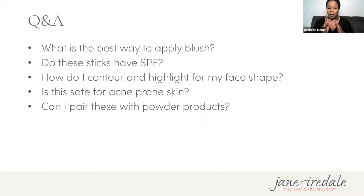So you would do your primer, then you would do your contour sculpting, and then you would put your foundation on and finish off however you see fit. And what that does, it's called underpainting, that creates a softness that's completely different than putting it on top of your makeup.